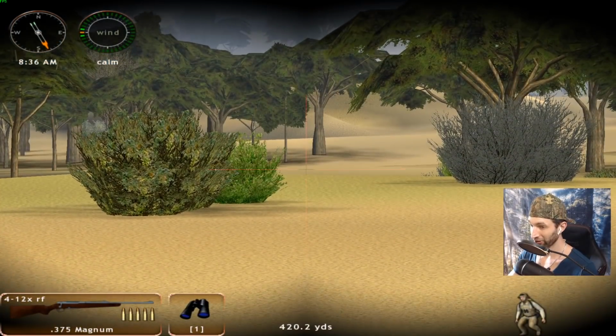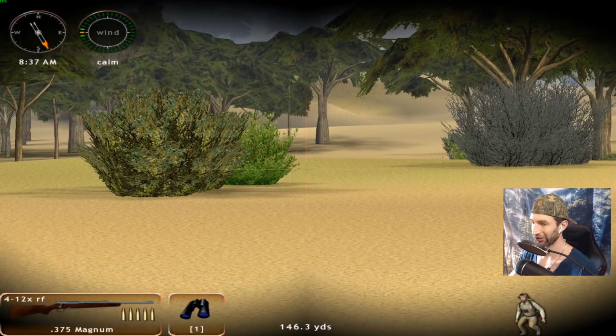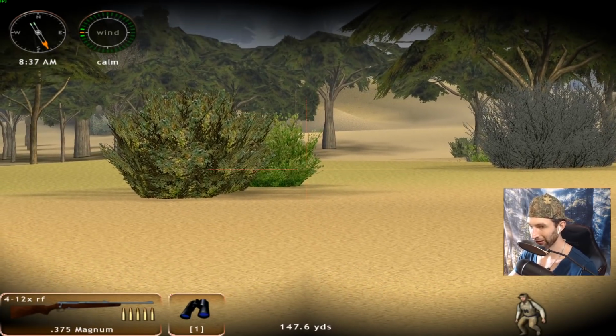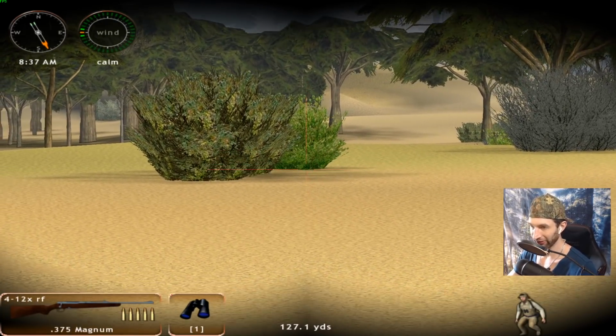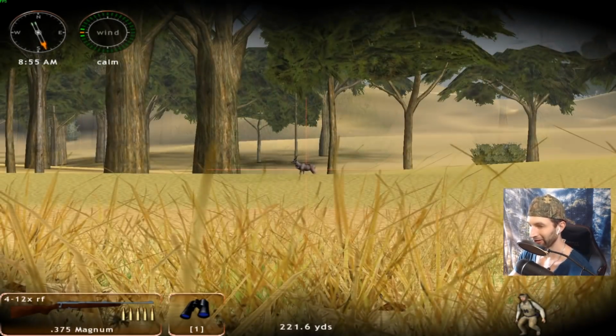Right over that ridge right there is where we last just saw that massive greater kudu. He's only 150 yards out. All we gotta do now is wait for him to come back over that hill. And when he does, you'll be able to see what I'm talking about. And there he is right there.